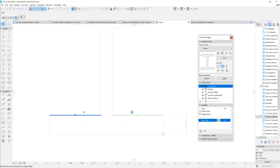Now, if these two arrows are pointing towards the same direction, when I move one of the edges, the other edge will move towards the same direction. But if the arrows are pointing in opposite directions, when I move one edge up, for example, this edge will be moved down. So let's make sure both our arrows are pointing toward the same direction. So second click this way, and that's done. Our first modifier has been created.